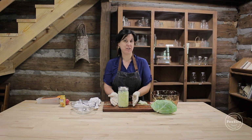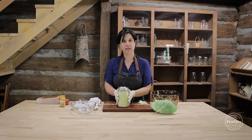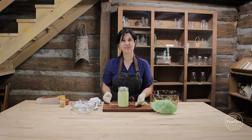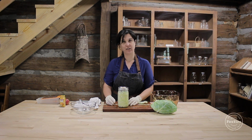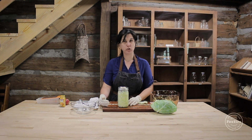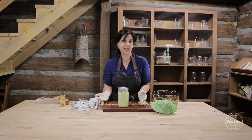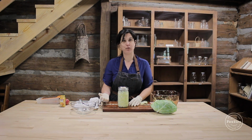With our 1 head of cabbage, we've probably made about 2 quart jars of kraut. This kraut can ferment for as little as 3 to 5 days, for up to 2 weeks. That's really up to your personal preference. What we suggest doing for kraut beginners is after 3 days, give it a taste. If it's still very salty, that may indicate that it needs a little bit more time to ferment. If you like a crunchy, salty kraut, you may like it ready in 3 to 5 days. If you prefer a more sour or odoriferous kraut, you can let it ferment for several weeks.